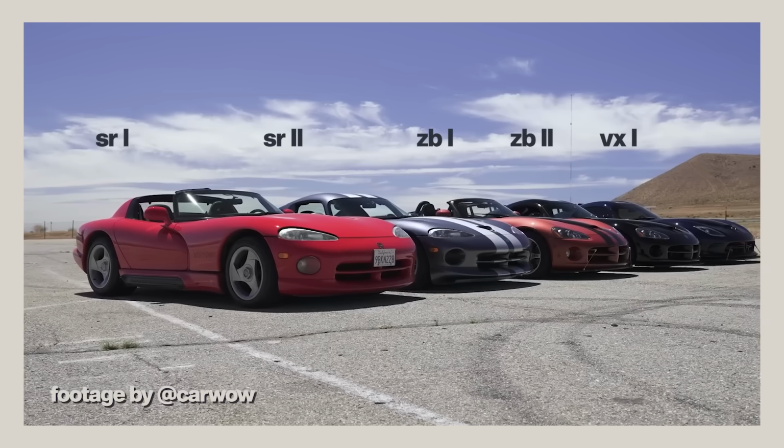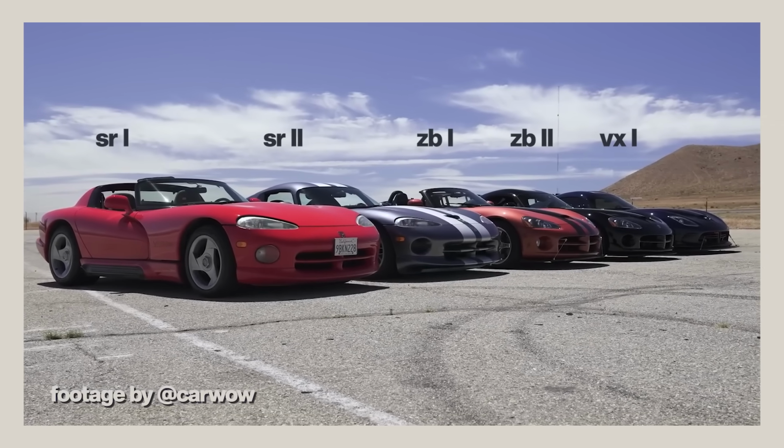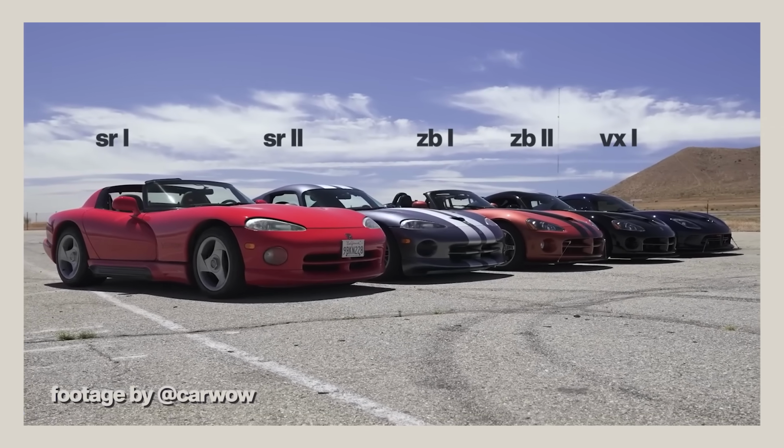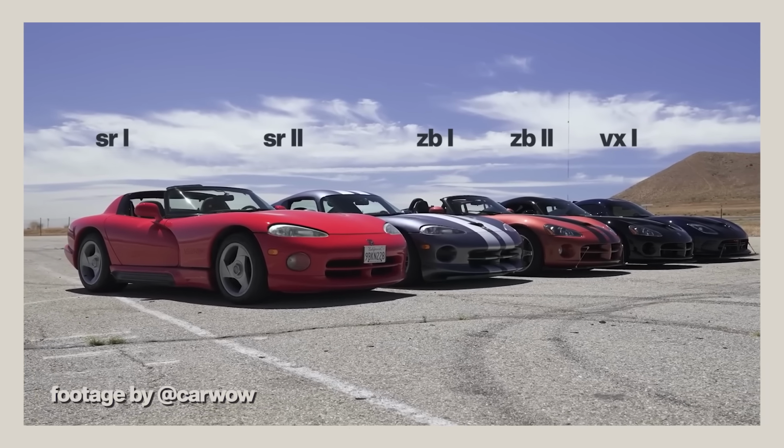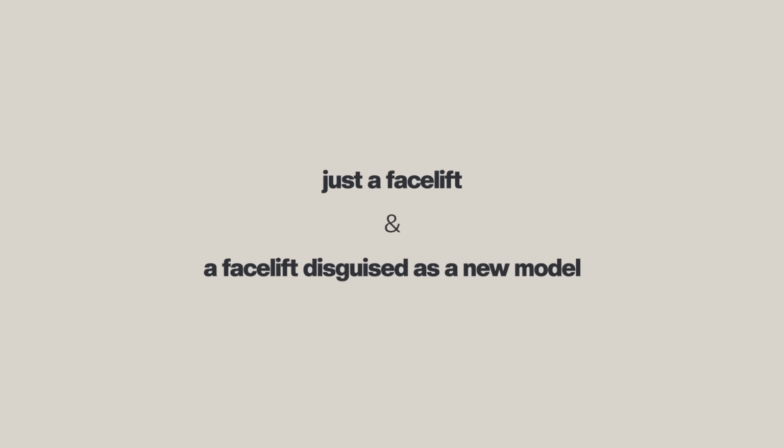Then you get to the Viper. Now there are 2 types of people on this planet. Those who believe that there were 3 generations of the Viper and those who are wrong. I will not be elaborating on this. These cars manage to blur the lines on whether they are facelifts or not. They should be under the basic definitions, but the manufacturers choose to present them and sell them as all new cars. However, what if there was a car that managed to experience both of these techniques?